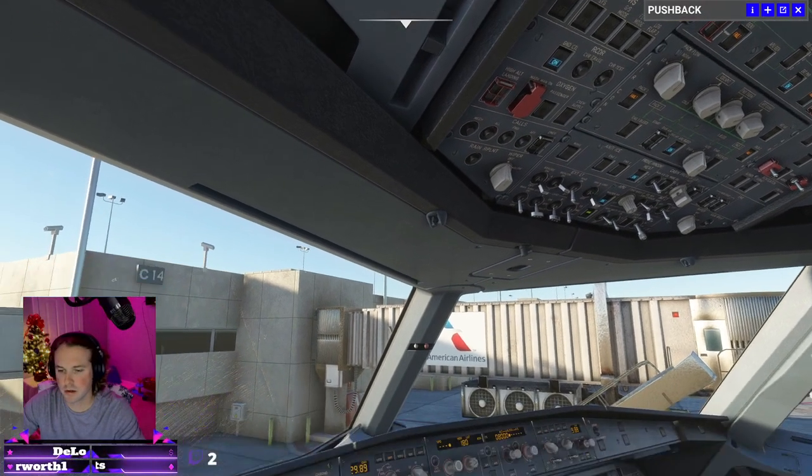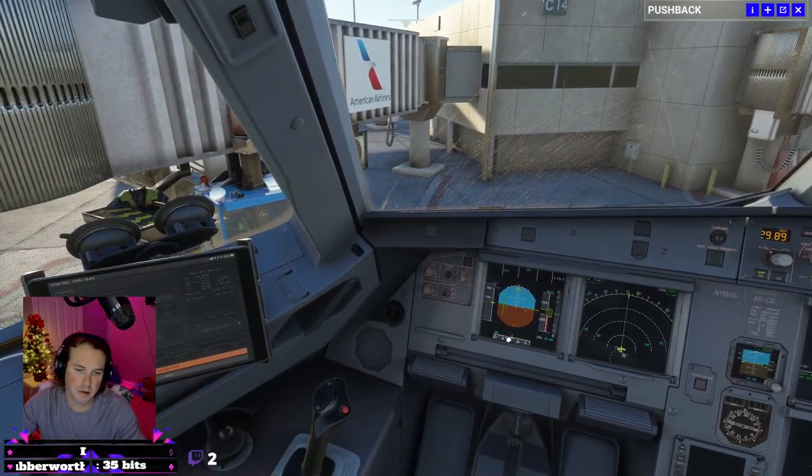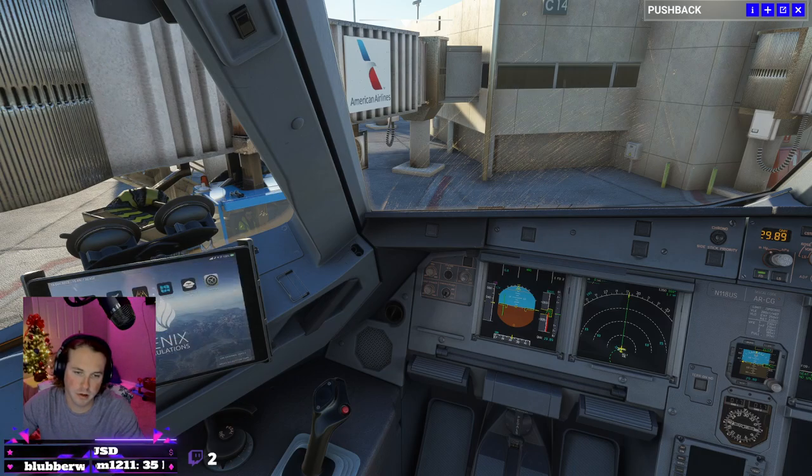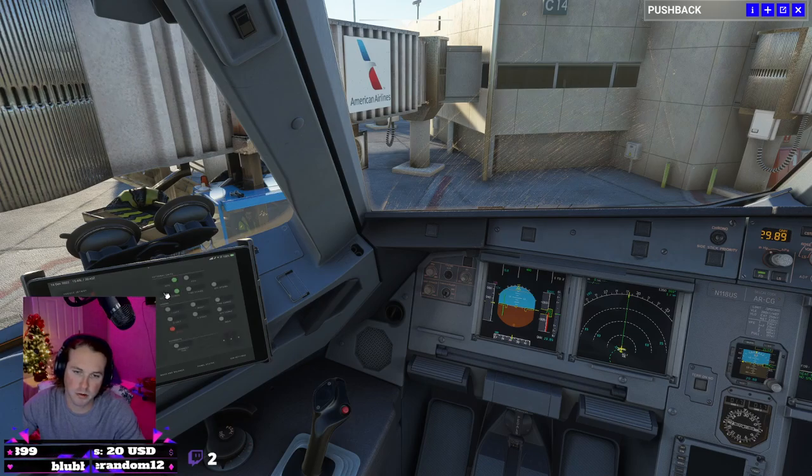2215 Sierra, taxi 18 left via Delta, cross 5 at Delta. 18 left via Delta, cross 5, Delta, BusinessJet. We'll come over here to ground services. We will get rid of the GPU. Bye bye.